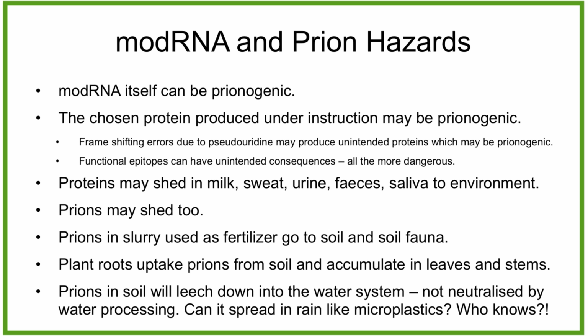So these proteins may be shed in the milk, sweat, urine, feces and saliva to the environment, and the prions may also shed as well. Prions in slurry used as fertilizers can go to the soil and soil fauna, like worms and beetles and all the rest of it, potentially. And the latest research shows that plant roots can take up prions from the soil and accumulate them in leaves, which obviously, if you're eating a crop, you're going to be eating in your plants as well. So those of you who are perhaps vegetarian or vegan and think you've got nothing to worry about, got news for you, unfortunately, potentially you could have.